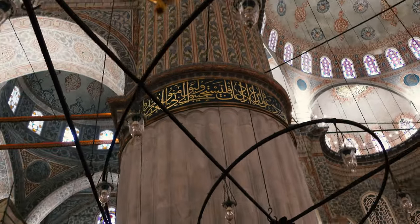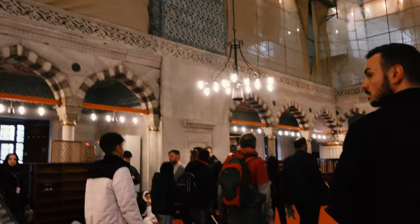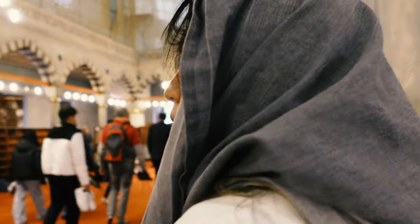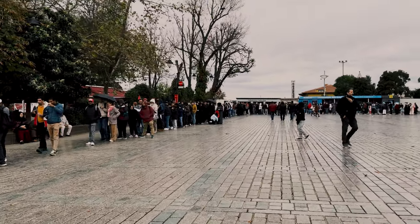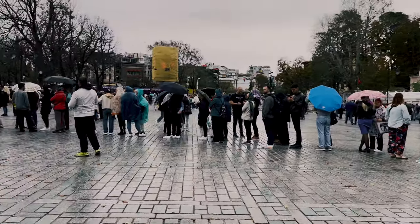Visiting time is over. It did start raining. That's why I have my cell phone out. I'm not really a pro at it, but we're gonna try to see if we can wait in this line for whatever period of time. How much time am I willing to spend in this line? I don't know, maybe about 10, 20, 30 minutes.